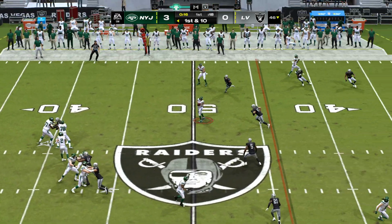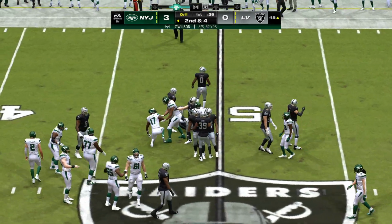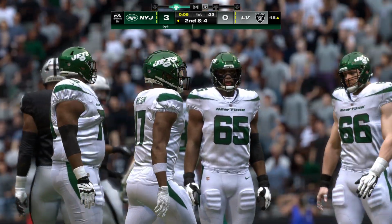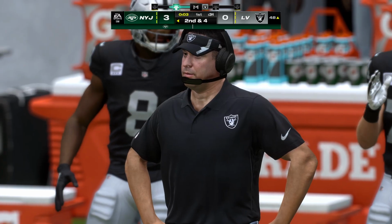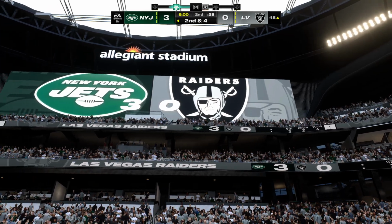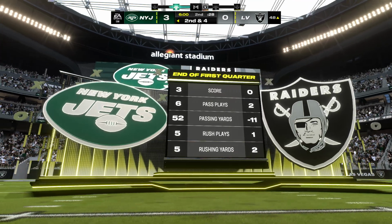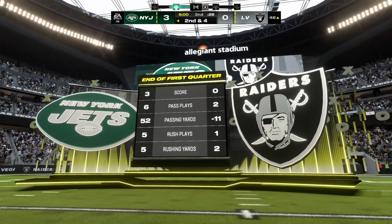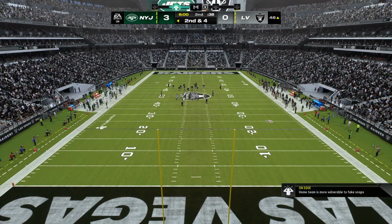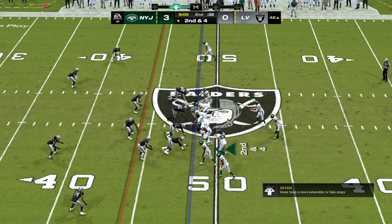Now Wilson. Throw left side complete. That's Wilson. And that's good for a gain of 6. And that's going to bring up 2nd down. A 6-yard pickup brings up 2nd and 4 at the 48-yard line. 3-0 after 1 on EA Sports. The Jets with the football here to start the second quarter. This 2nd and 4 as they've got it as we resume action.